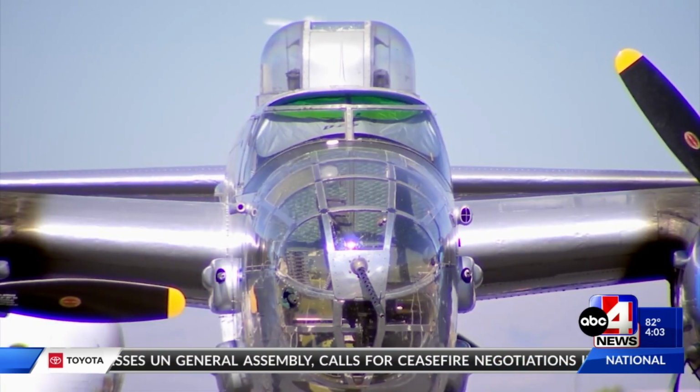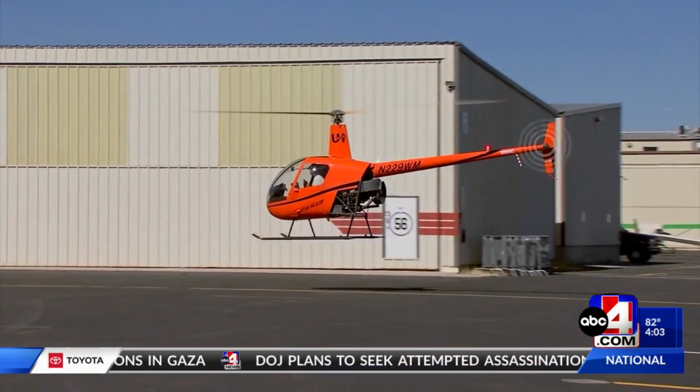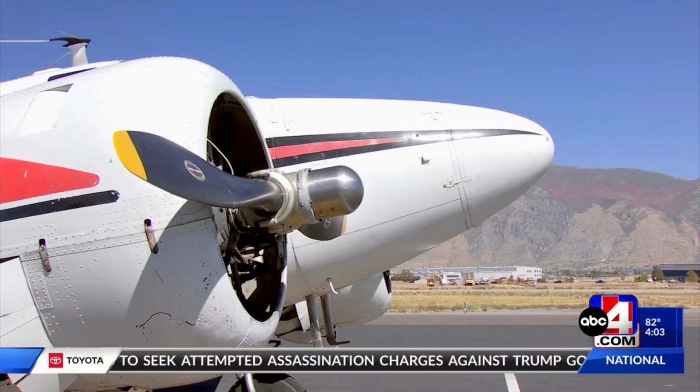It's a blast to the past in Spanish Fork as things start revving up for the 2024 Wings and Wheels Air Show. We have our vintage World War II aircraft like this one behind me. We have a lot of car events. We have an autocross event. We have a car show for classic cars, and then we do exotic car racing down our taxiway.